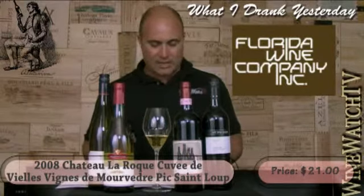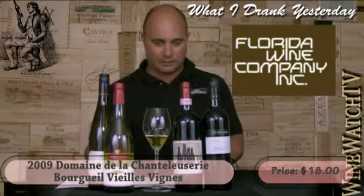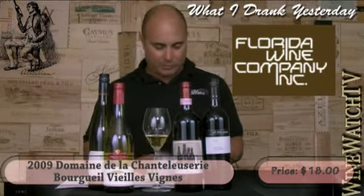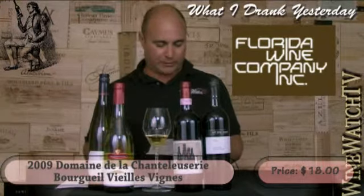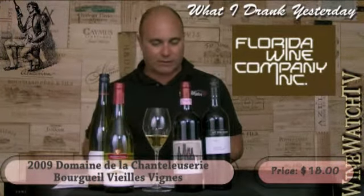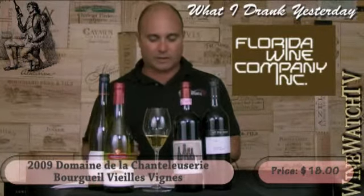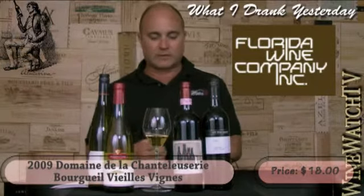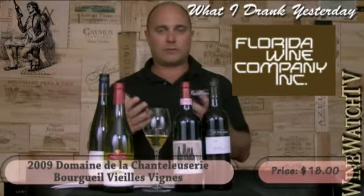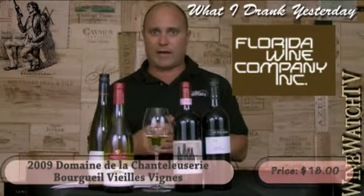Excellent juice. And then a wine, the Domaine de la Chanteleuserie Bourgueil Vieilles, 100% Cabernet Franc from the Loire Valley. Man, I've had this wine in the store before, but this '09 vintage is just a blockbuster. Blackberry, violet nose, black pepper, fresh black earth. Really nice concentration, lovely bouquet, espresso, asphalt, big and chewy on the tongue, firm tannins, lovely spice echoing through the finish that was in the nose. Really beautiful stuff here. Excellent. My favorite wine of the day, man, a Bourgueil.